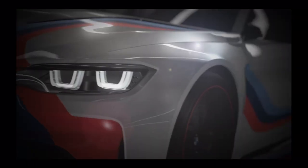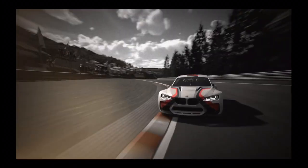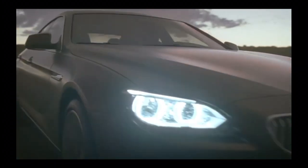About the idea for us to design a car for GT6. I actually didn't quite believe it at the same time. I thought it was a pretty amazing opportunity for us. BMW stands for sheer driving pleasure, and this fits very much to our cooperation.